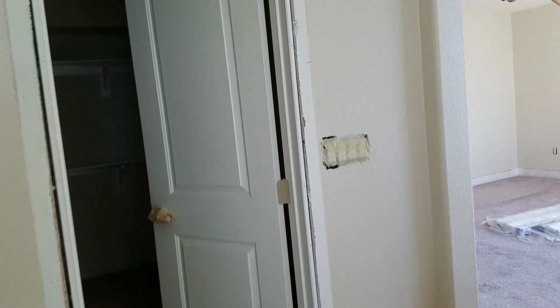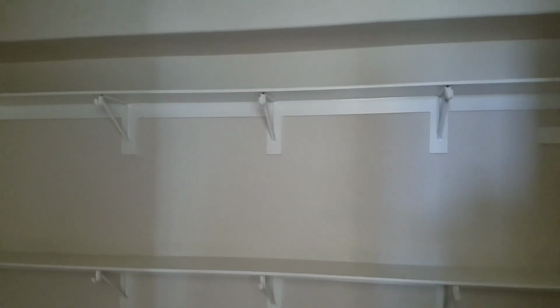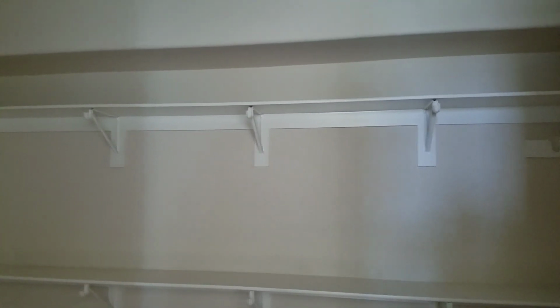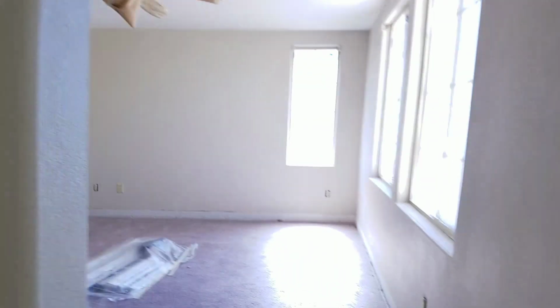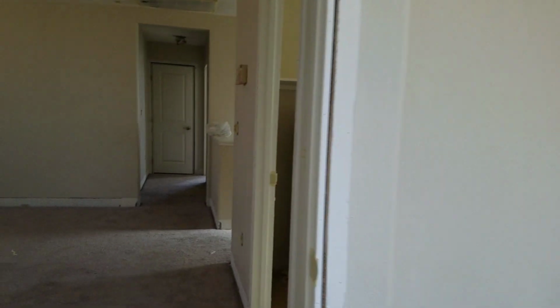And then the insides of the closets, when he goes to spray in here, I imagine they'll have some lights because they have them covered up so you can't turn them on. Everything in here is going to be white. The shelves right now are white, and the walls are that yellowish color. Everything's going to be solid white inside this closet. So let's go check out some other rooms.